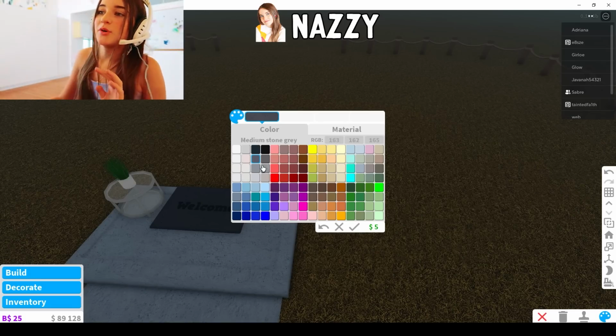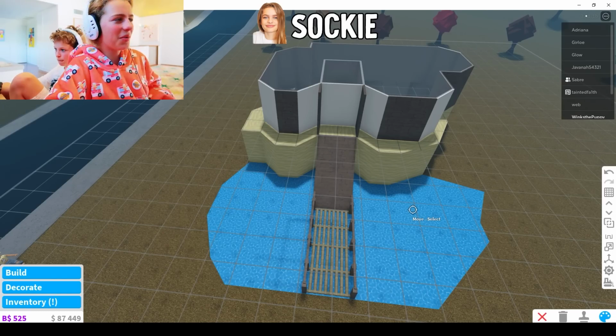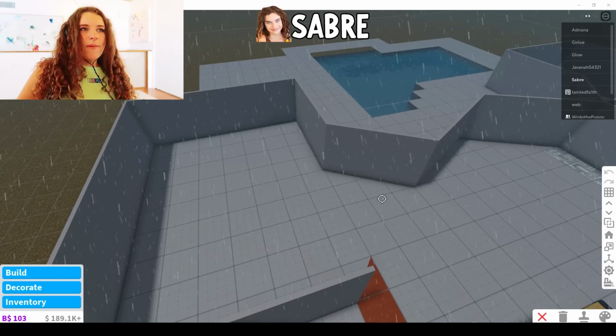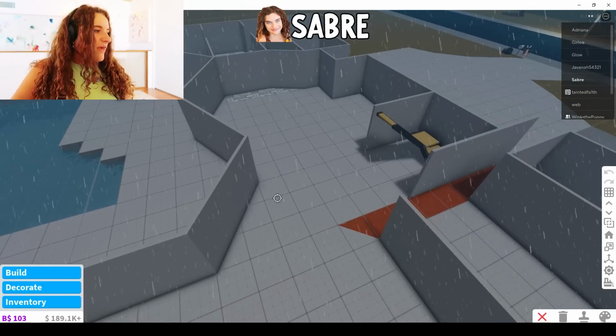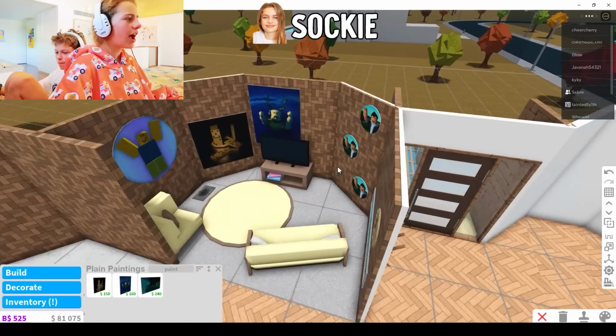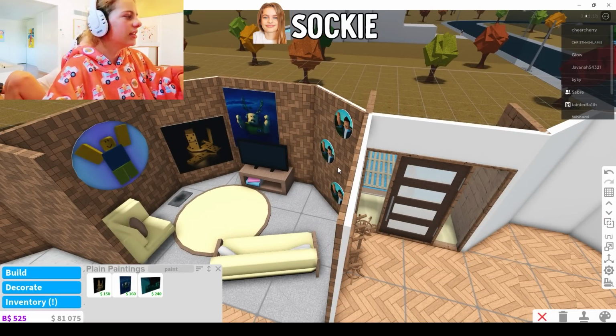I really feel like building challenges bring out the craziest side of us. Man, this is not going well. My one's going great. What I've learned is that you shouldn't be too picky. How many bedrooms are you going to do? Just one? Or do you reckon heaps? I'm not sure if my colors are really suiting this beach house vibe. I try to make the house more uneven. I feel like a beach house is just really laid back, chill.